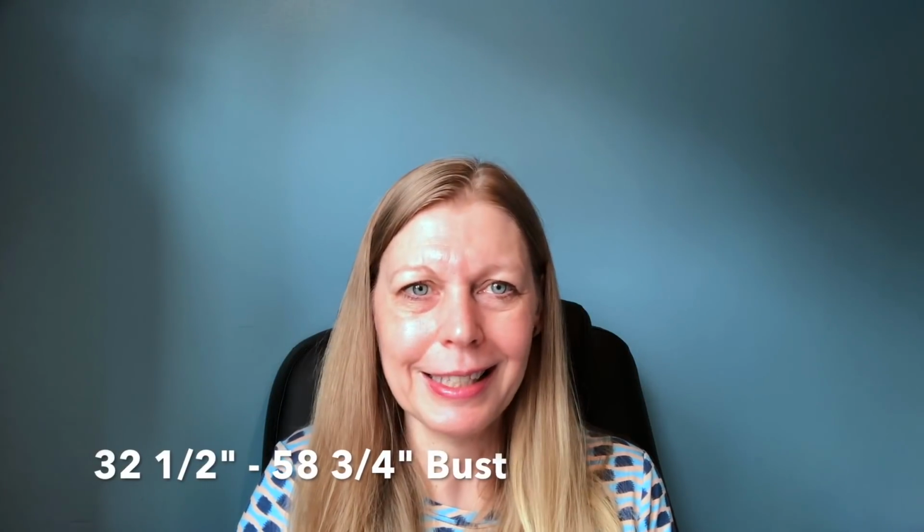Their size range is pretty consistent. They do 32.5 inch bust up to a 58.8 inch bust. I know it's not a real measurement, but we'll call it 58 3/4, shall we? And it's quite loose fitting. You don't need waist measurements for that.